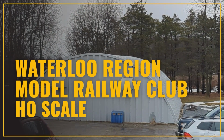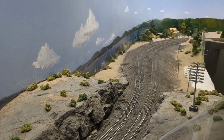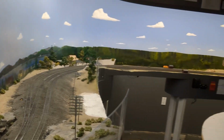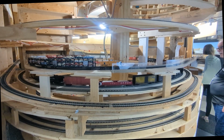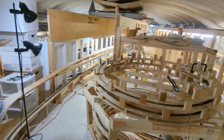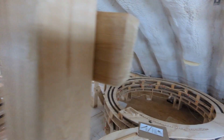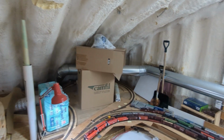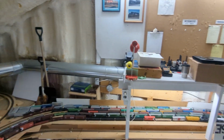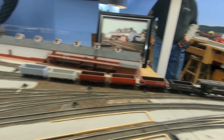Our last destination was the Waterloo Region Model Railway Club, which models the CP Rail Sudbury division and is housed in a 2,000 square foot Quonset hut. The track work is impressive and spans over 2 floors, featuring helixes connecting a multi-level mushroom design. On the layout we saw long transcontinental freights, paper mill locals, logging and ore trains, and RDC passenger trains running alongside the CP's flagship, the Canadian.